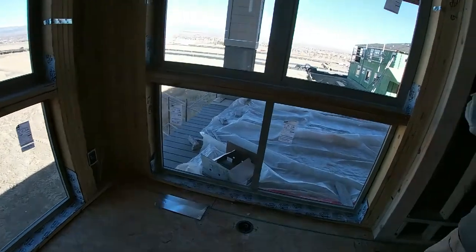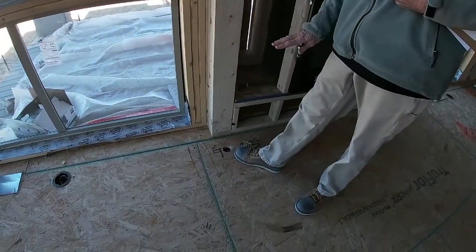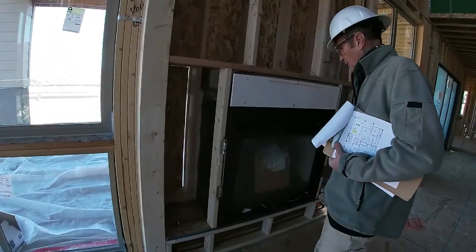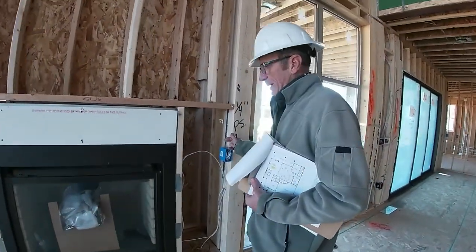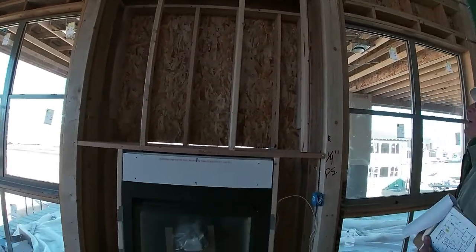Fireplace. We've got the emergency gas shut off in the floor for the fireplace, and that'll have a chrome trim on it, flush with the floor surface. So for the fireplace, this is the switch to operate it. And you've got the see-through going to the outside, which we'll step out to in a minute.